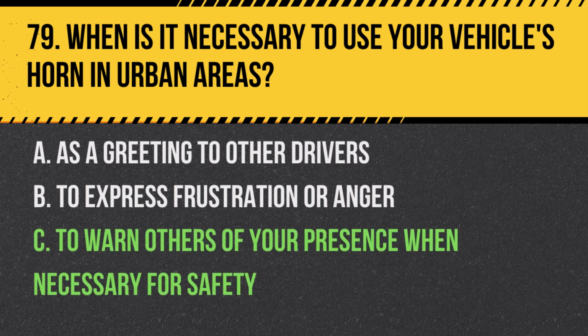Answer. C. To warn others of your presence when necessary for safety. The horn should be used sparingly and only to alert others to prevent a potential hazard.